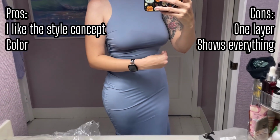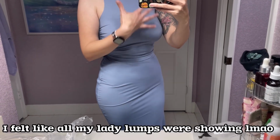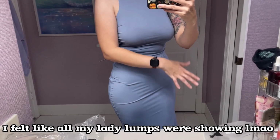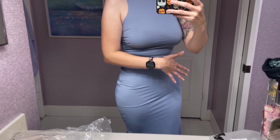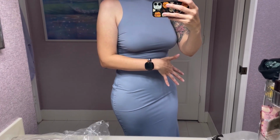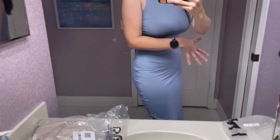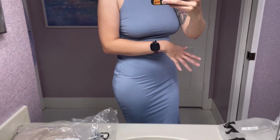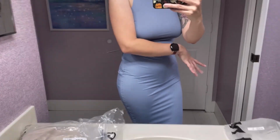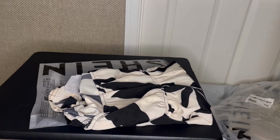I like the concept of this outfit, and I put my hand strategically here just because, I don't know, I'm not liking how tight everything is on me. But if this had a double layer material, I think it'd be a lot more flattering. But because it only has one layer, I feel exposed, and not in a good way. So that's why I'm like shriveling up in my own skin right now. This is another letdown. I think this is supposed to be a romper.